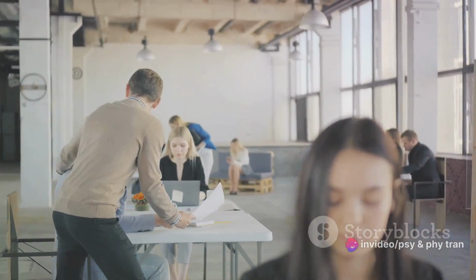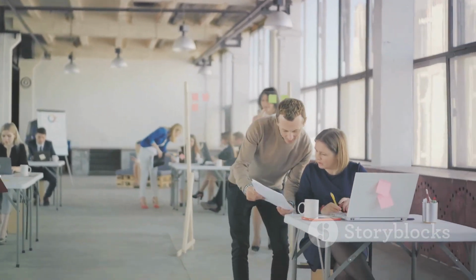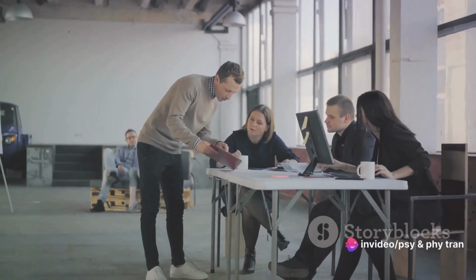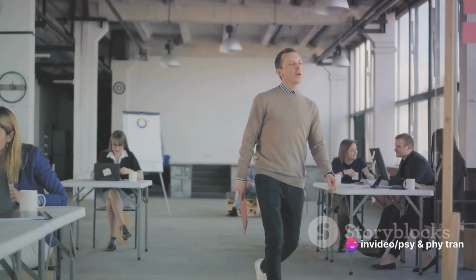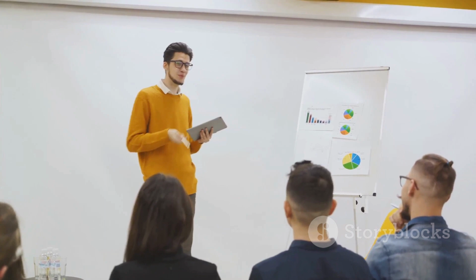As a figurehead, she represents her team or department, setting the tone for the work environment. As a leader, she motivates and guides her team towards achieving their goals. And as a liaison, she forms a bridge between her team and other teams or departments, facilitating communication and cooperation.